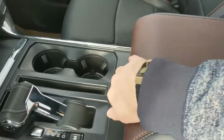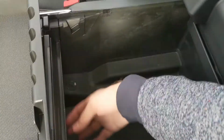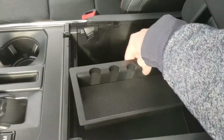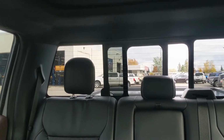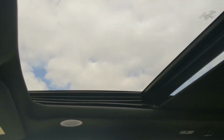Then you have 2 cup holders and your lockable center compartment / armrest with a removable tray, ton of room inside, including a USB and USB-C, so you can plug something in from there. Then looking back, you have a power sliding rear window, and last but not least, you have a twin panel moonroof, so you can let in the sunshine.